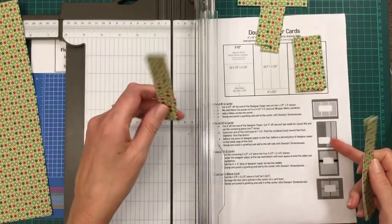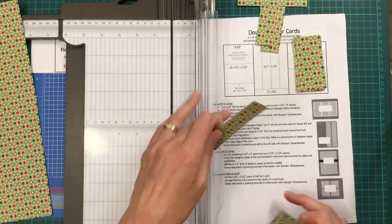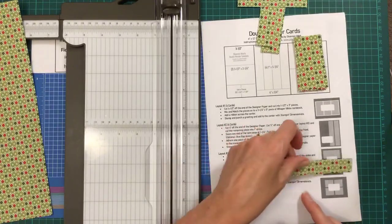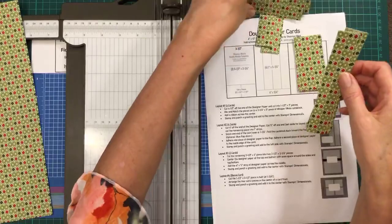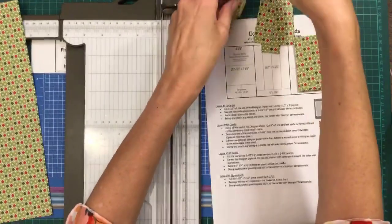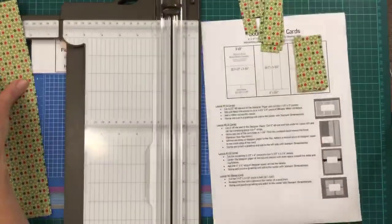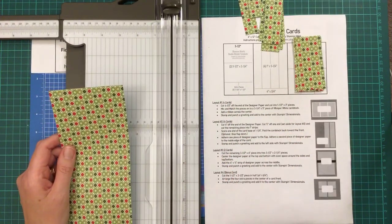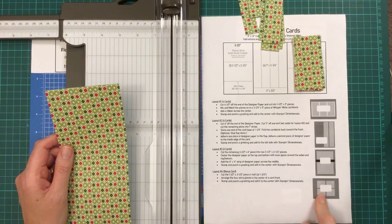So that's this card here, and this piece is used for number 3, this piece must go across there. Okay, so I'll just put those ones there. And this one here is, where am I up to? Oh, that's a bonus card at the bottom, okay.